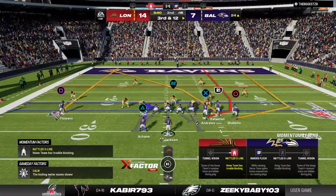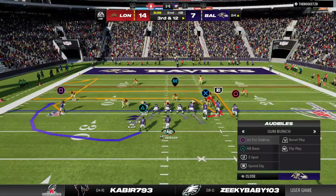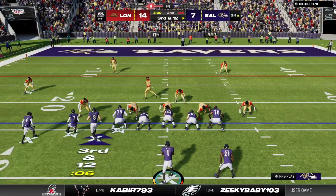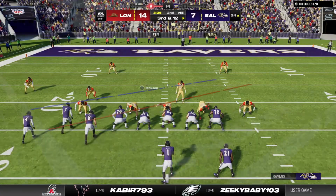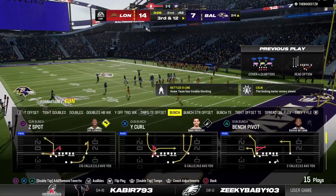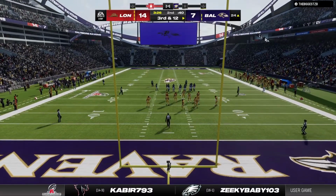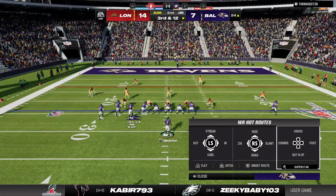We'll see what they have drawn up here. A little bit behind the line. 12 yards needed to gain a first down. And now they'll shift things around. Now the Ravens going to use one of their timeouts. They'll have 2 remaining as we step aside here in this second quarter. They need 12 here. It's 3rd down.